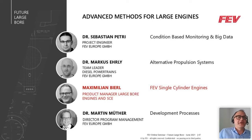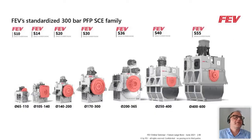My name is Maximilian Bierl, and I'm product manager for large bore engines and single cylinder engines at FEV. My professional past is also in the industry of a manufacturer for medium speed and high speed engines and also slow speed engines here in Germany. So I will today say something about our single cylinder engines.